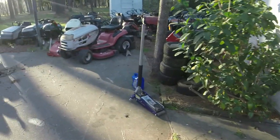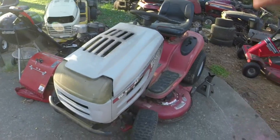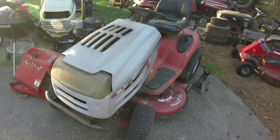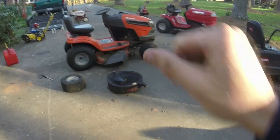Other projects that may be coming down the line that I'll film. I have an interesting thing going on. This is a customer's Husky Supreme. It's got an issue with the intake valve. It looks like almost the intake valve has dropped in the head. So I don't know if I've got a valve guide in the head that's gone bad or a bent push rod, but I'll be tearing into that after I finish that, because that's priority number one right now.